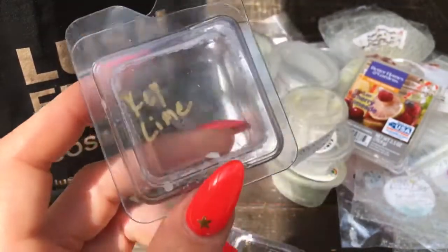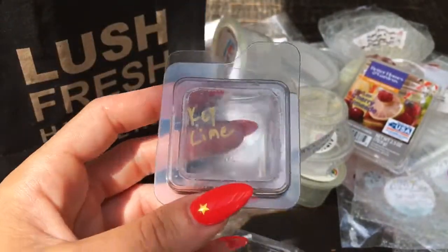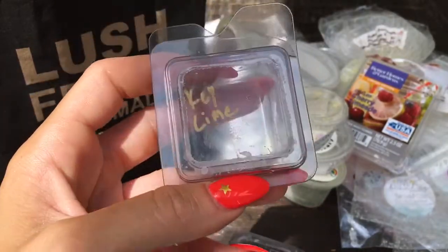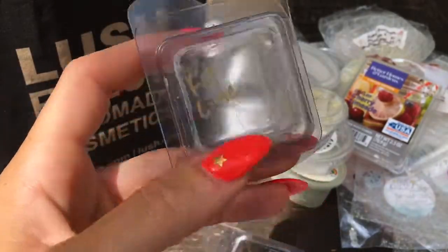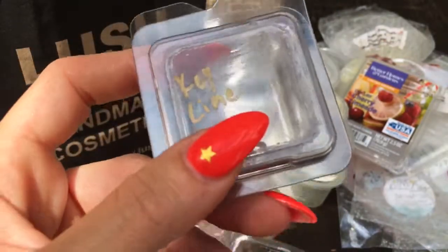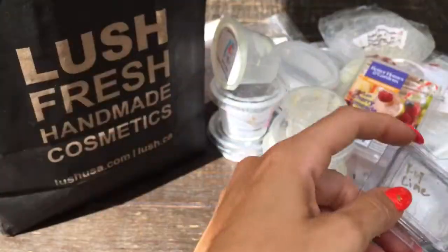square right here. So if this is a company you're interested in, if you're into the Etsy vendors, if you want to try someone new, you like soy wax, definitely check out Magnolia Melts, because this is a great way to sample her scents. The key lime was really, really good. It was very tart. It was an authentic scent. I would repurchase the key lime in a clamshell.